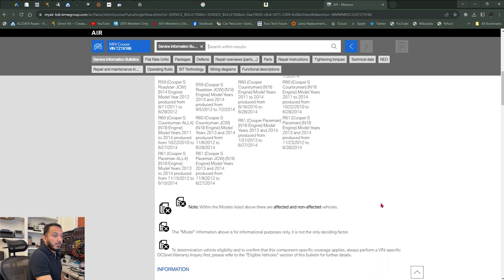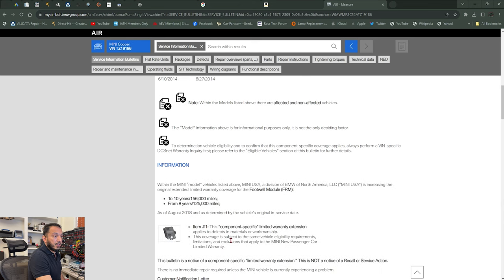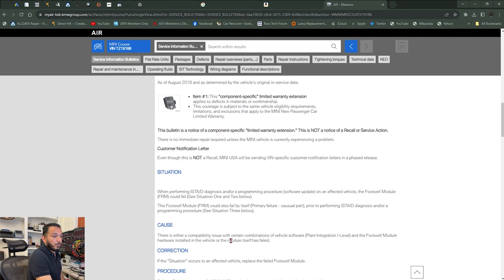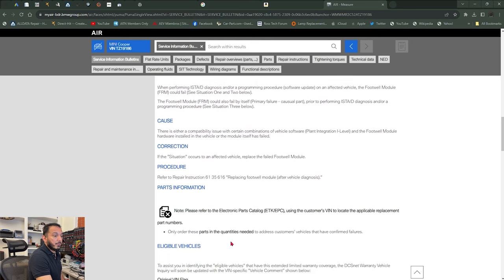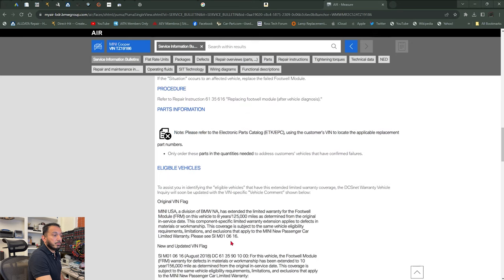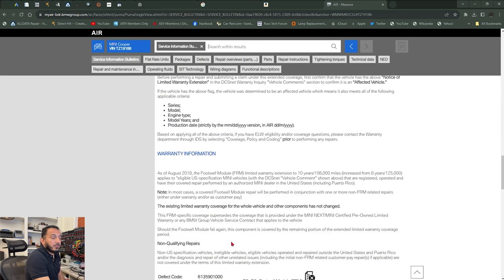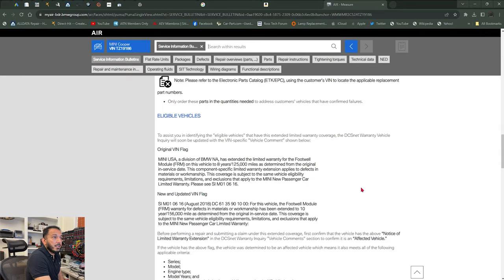It says within the models listed above, there are affected and not affected vehicles, so read all this model information. This is what you will need to show BMW when they try to tell you, oh, Mini Cooper, this is not covered. Well, it is covered. You need to replace it. Yes, change it, and I tell this to the customer. So this is how you find that information. If you have any problem with the vehicle, you can find it here.